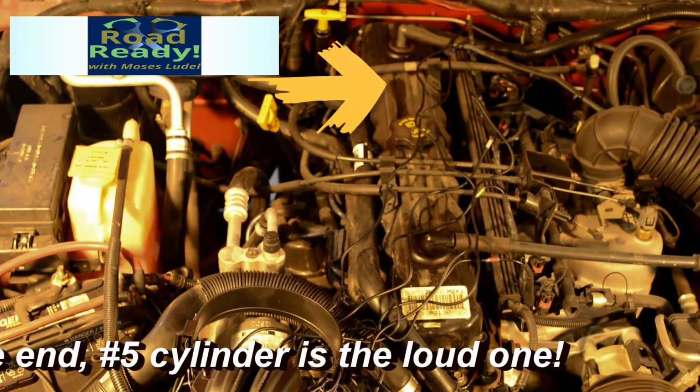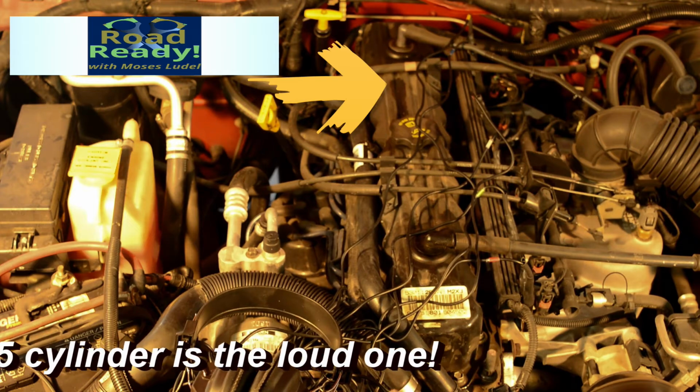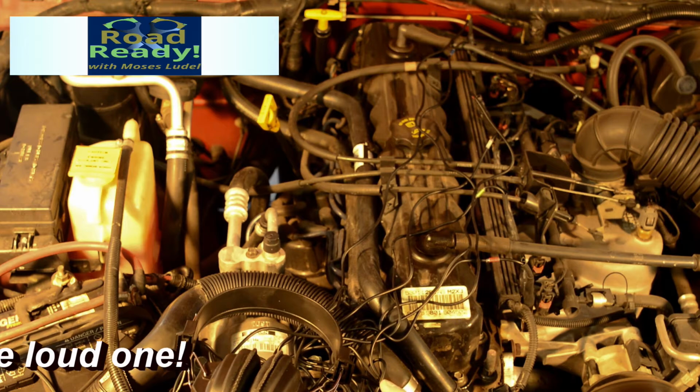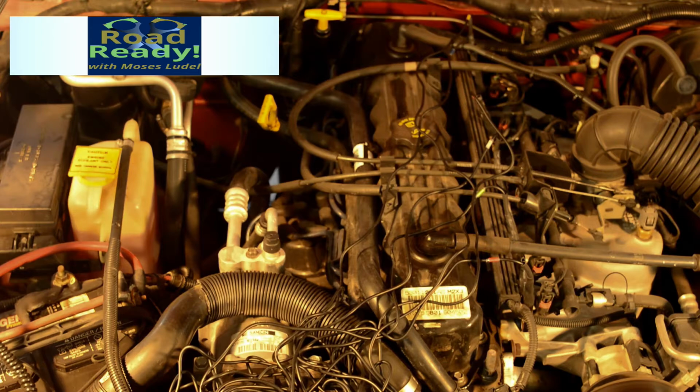Number 5 cylinder is quite loud. We're going to pull the number 5 spark plug wire off to take the load off that cylinder and see if that has an impact on noise.